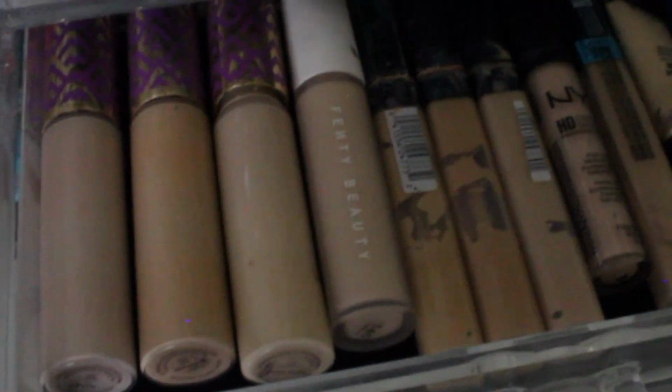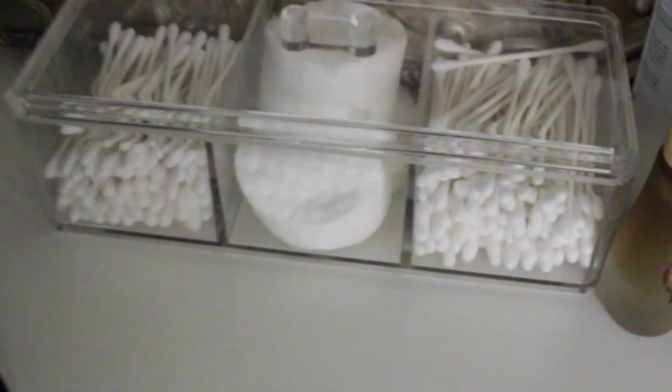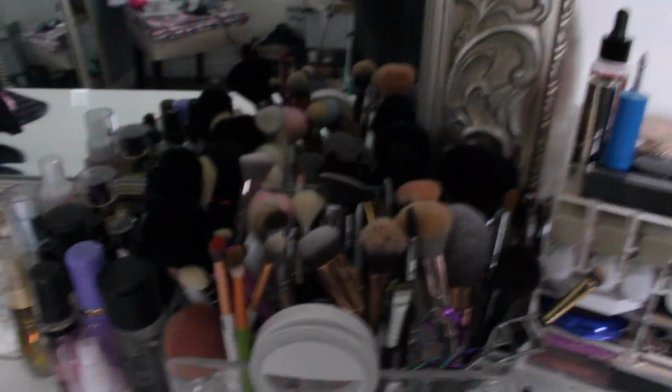And then I have some BH palettes that fit there. Some liquid lipsticks by Kylie. And then I have more concealers there as well. And then moving on to mascaras. And then over here I have some Q-tips. This mirror is actually from, I want to say, the Beauty Box. Over here I do have all my setting sprays that I use. And then I have my brushes.